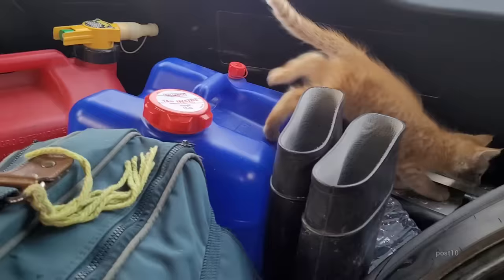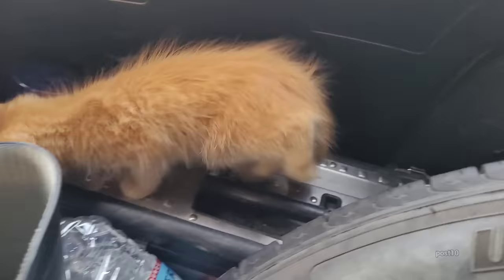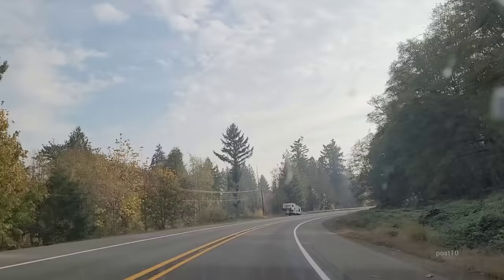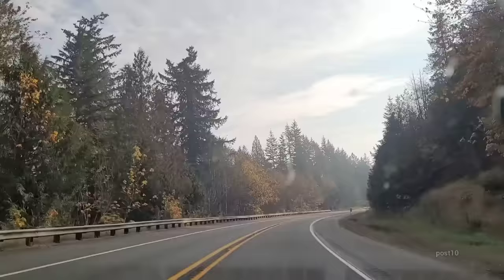Here's a kitty cat. We're waiting for the police to show up. We're trying to catch a couple more of them. There's a box of cats that are sadly no longer alive here. What do you guys think happened here? It looks like this guy's camper caught fire. The wheels are completely gone, not even a rim on it.